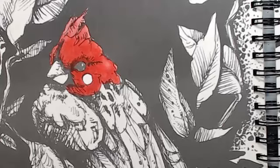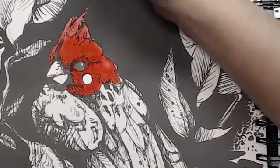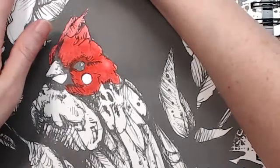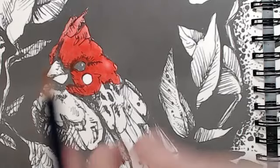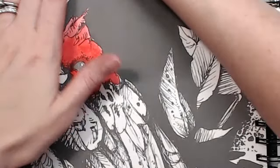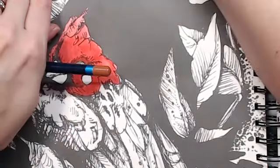Alright, let's see. Beak. We're going to go with an orangey color. Pink. We don't want tangerine. That's going to be too orange, right? Let's test this. Nope. Just testing colors for the beak real quick.